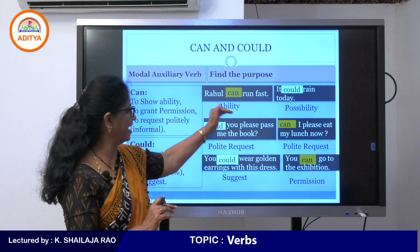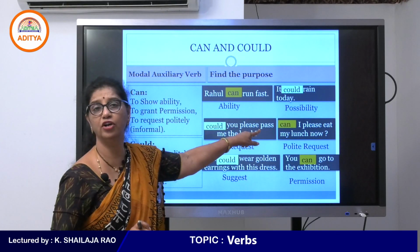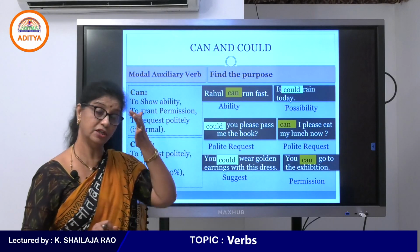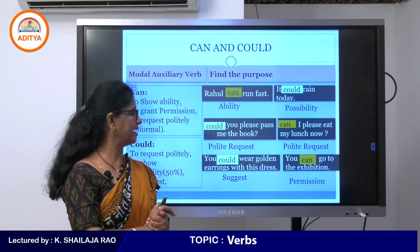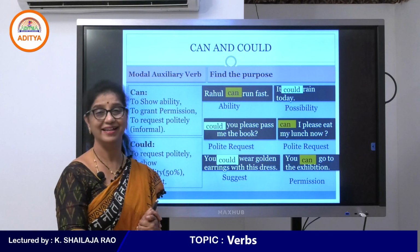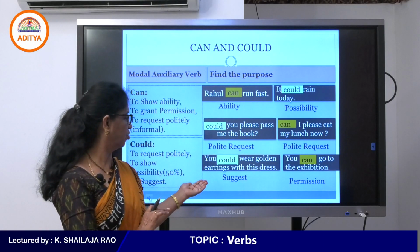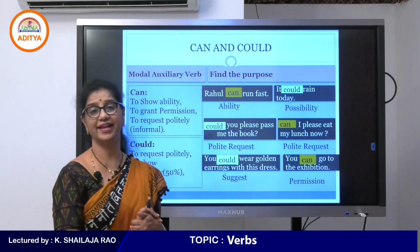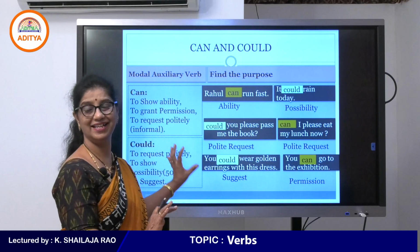So, Rahul can run fast. It could rain. Could means a possibility of rain. Could you please pass me the book? Which shows a request. Can I please eat my lunch now? Again a request. Could you wear golden earrings with this dress? A suggestion. You can go to the exhibition, a permission. So, can and could can be used in these ways.